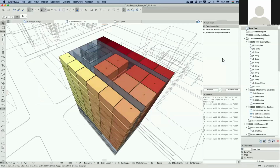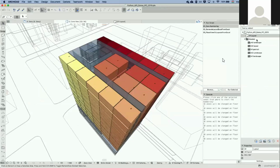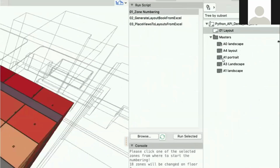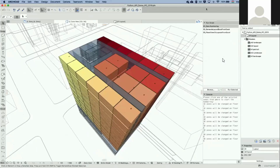But this is one thing. Let's see another one. In our layouts, for example, you can see that there are not many layouts here. We can create those layouts one by one manually, but if we have hundreds and thousands of layouts, it's time consuming, especially because in many cases these layouts have a certain ID, a certain naming convention, like an expression, like a code. And we can use Excel, for example.